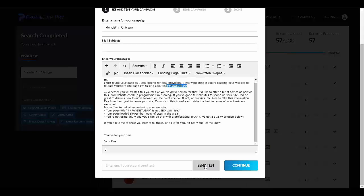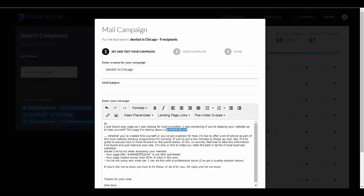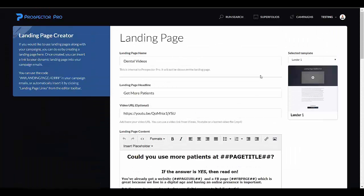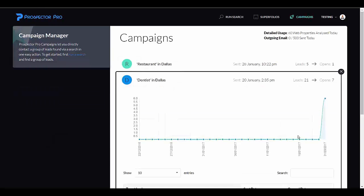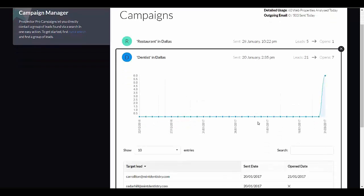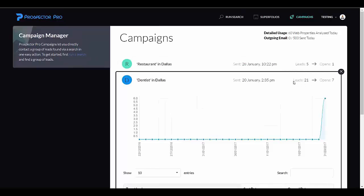Then you can send a test to yourself to make sure it looks okay, and then you just click continue and it sends the campaigns to everyone. After it is done, you can go up to campaigns and you will see your campaign, and it will also show you what time people clicked, what date people opened, and it will also show you when the people opened the email. So you can see here I sent 21, and this one was for a training video, and this one was for a demo for a friend.